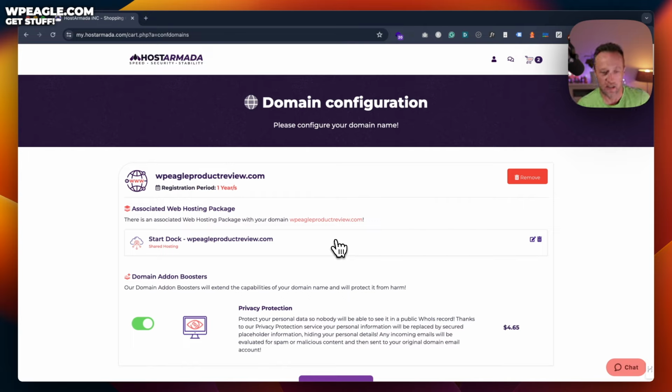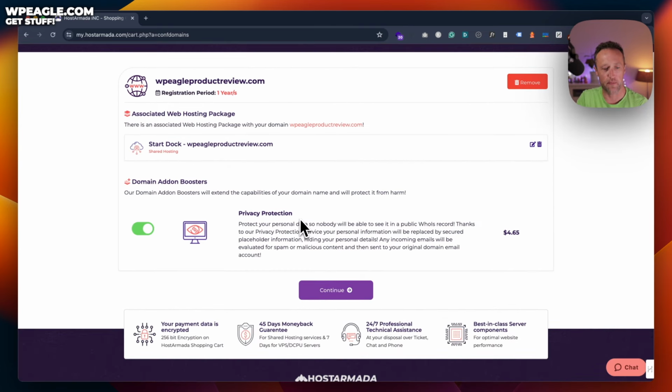And here we have our domain configuration. The only thing I need to show you here really is this privacy protection, which I think is very important because if you have that, people can't see your name and address on the internet. If you haven't got that, then it's going to be publicly available. When people look up your domain, they'll be able to see the address it's registered to, which is probably not a good thing. So I'd leave that ticked. It's only $4.65. Let's click continue.